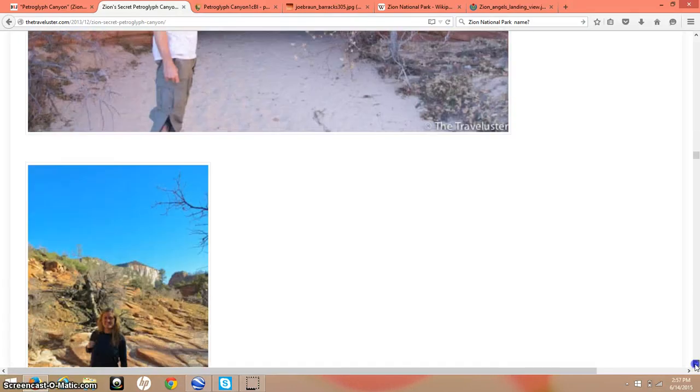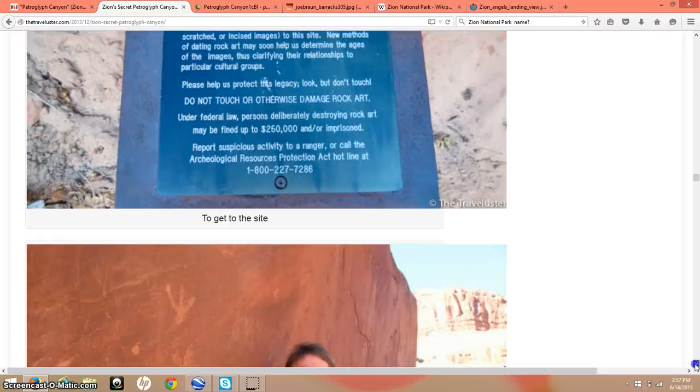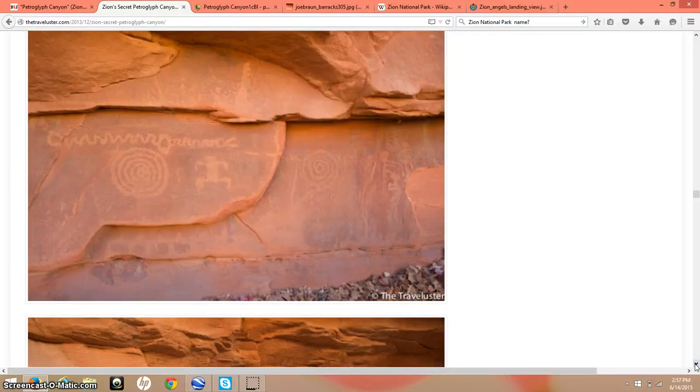But once again, I just think this is strange. And once again, here's that box. But once again, we have a site here that the government-controlled national park isn't promoting at all. And basically the government really doesn't want to share too much information about people that had set up civilizations in what was to become the United States. They just don't want to share that information. And I am sharing it today with you because I feel it's important. It's part of our history and we deserve to know about it.